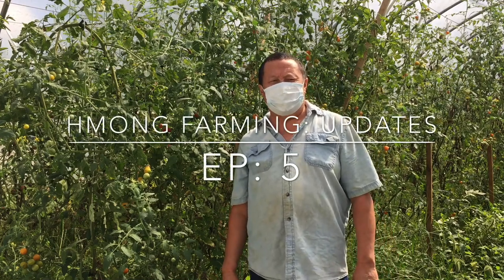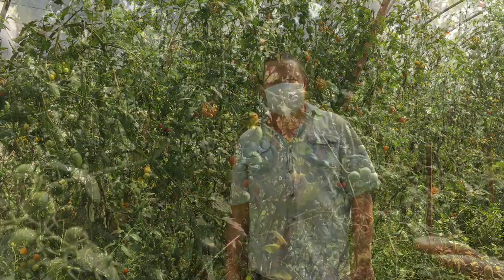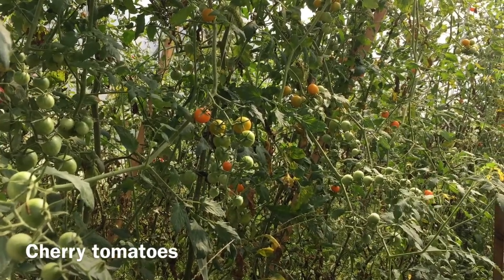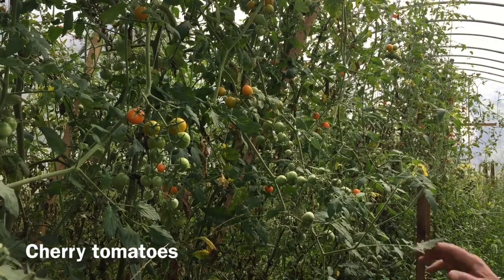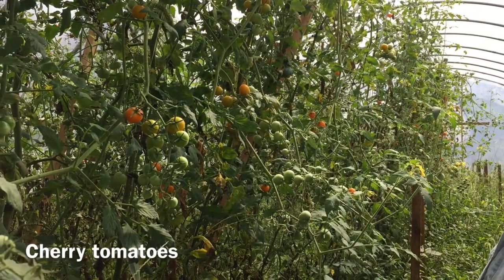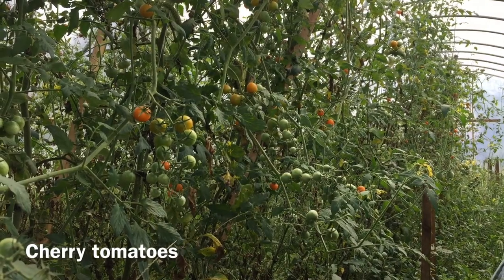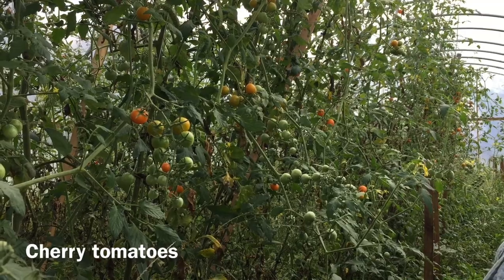And today I'm going to give a little update on everything in the backyard farm. These are my cherry tomatoes. They are getting close to done. Right now they are slowing down a little, and the weather has changed too. Maybe a couple more weeks from now, I'll either clean up and put in a new crop, or just get ready for next year.